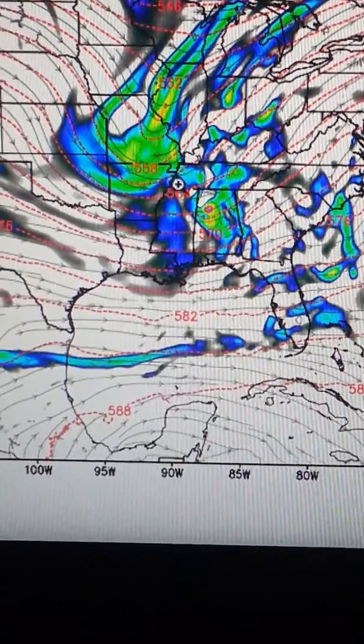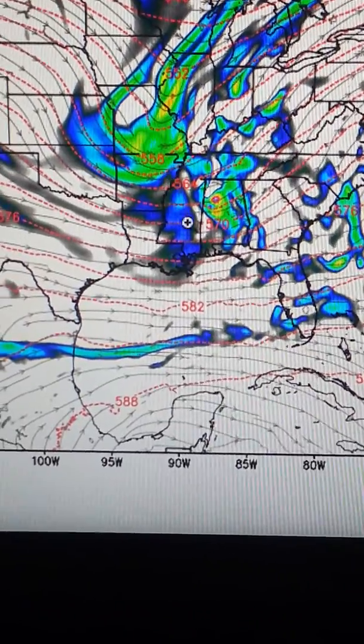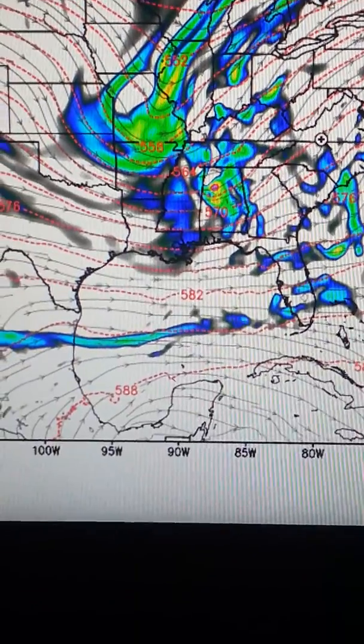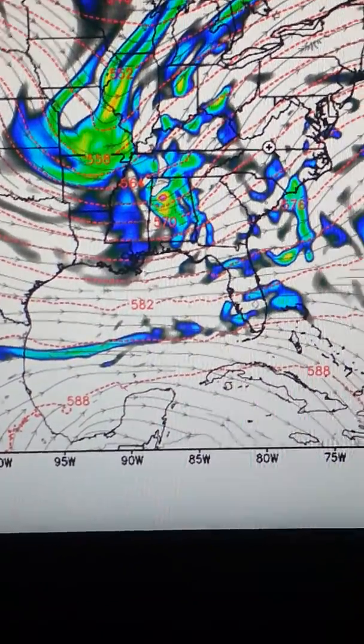So now the thing is, this trough doesn't become negative very quickly on any of the models. However, it does combine with the initial wave here to the point where the upper level low is going to try to close off, and when it does that, it's going to try to come to the north and east. And most of the models show that it does.